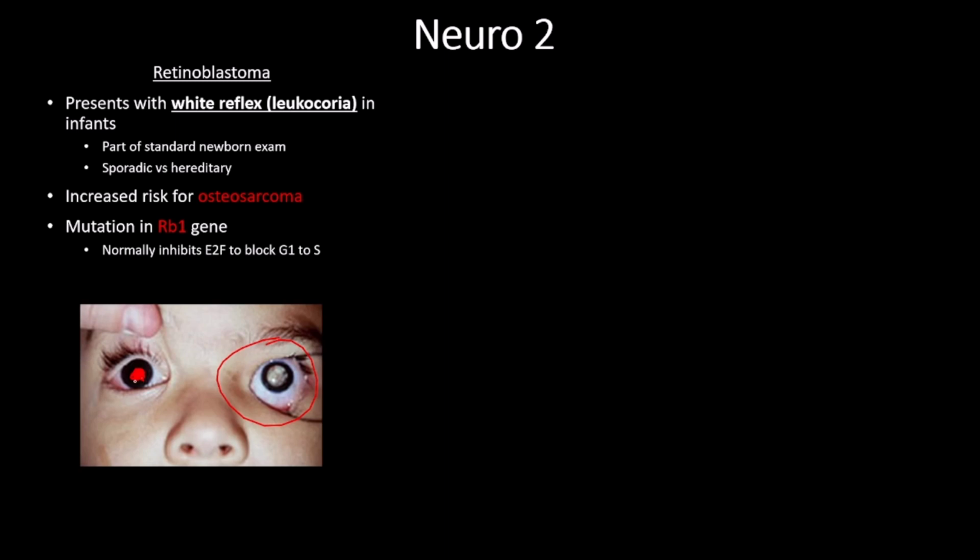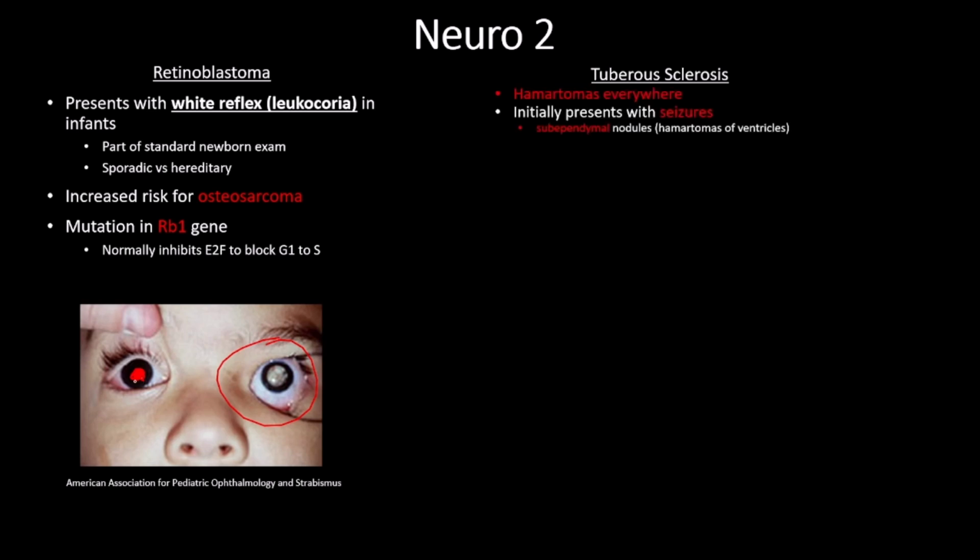And then what if I gave you a patient that had angiofibromas on the face and hypopigmented patches over the skin, and then they have some leathery and thickened patches as well on the skin, and they're coming in for a seizure? Yeah, you should be thinking about tuberous sclerosis. And the way I typically characterize this disease is that you basically get hamartomas everywhere. And it's a mutation in the TSC1 and TSC2 gene.